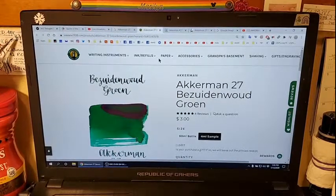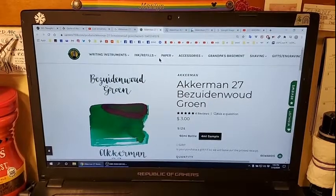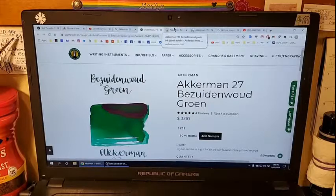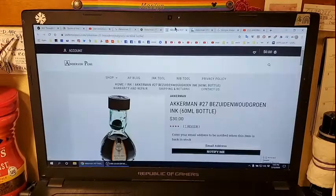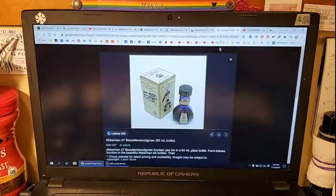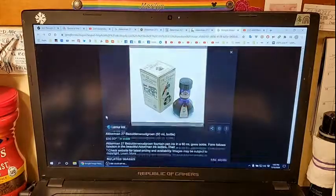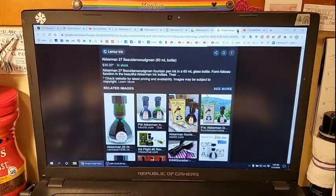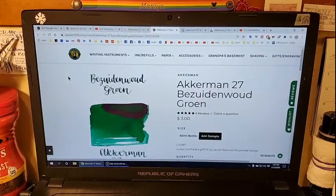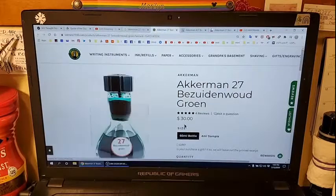Because you're getting more for less. So that's good. It's a really good price. $30 for 60 mL. So yeah, I mean, if you really like this, I like this ink. This is a good price. $30 for a 60 mL bottle.